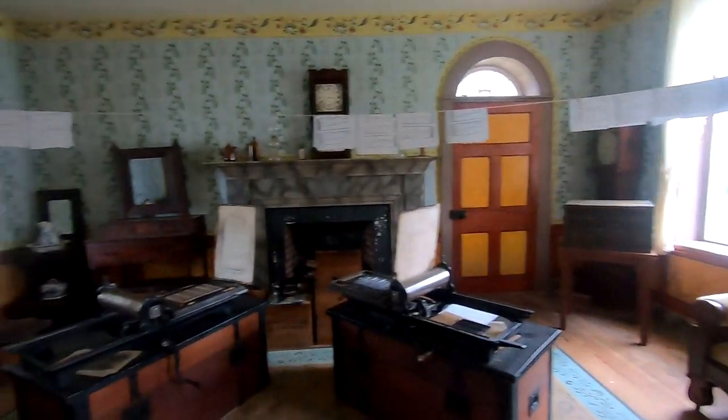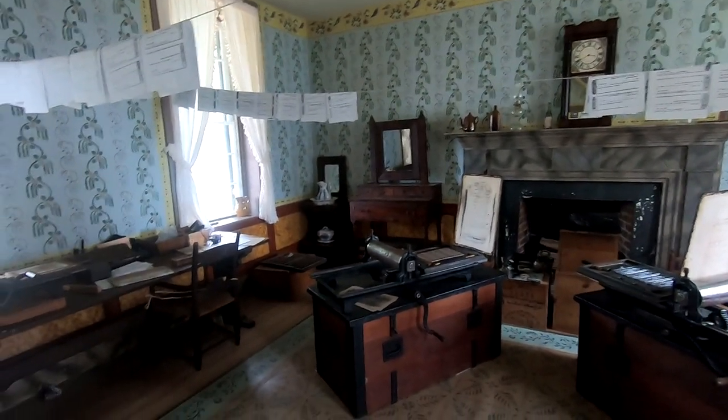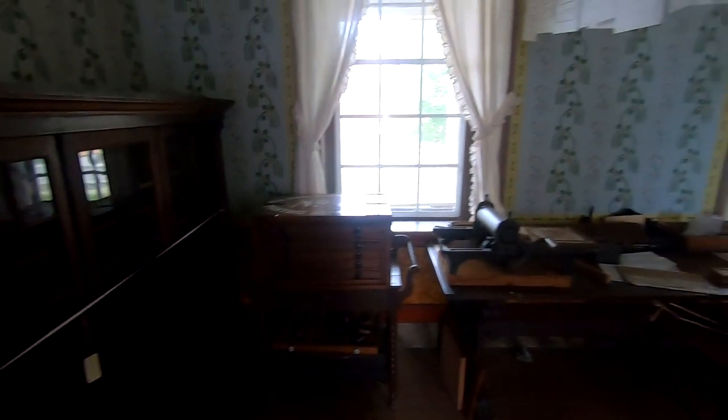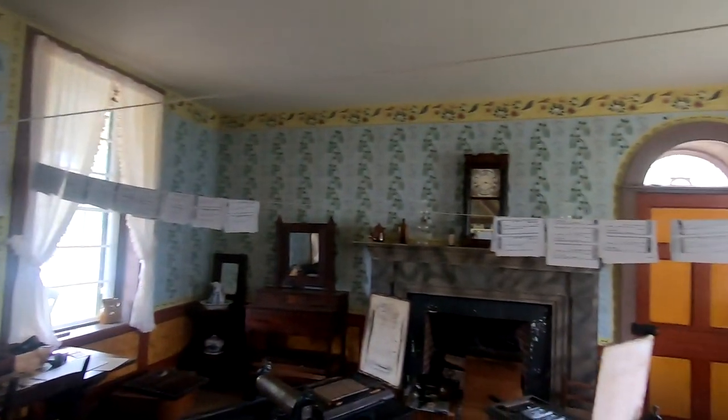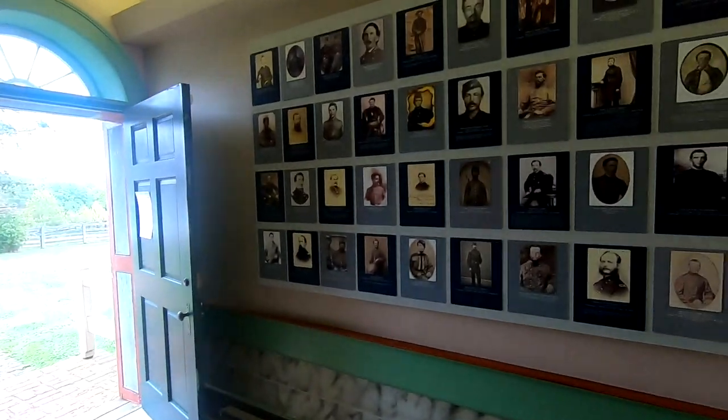Oh, looks like some printing presses. That's something I haven't seen in a long time. Wow. Oh man, look at this wallpaper too. How intricate. Wall of soldiers.